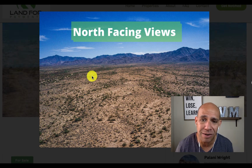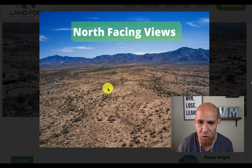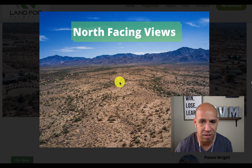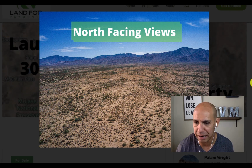All of this is BLM land. I did speak to a few people in the area. They said that a lot of people go dirt bike riding, ATVing, using all-terrain vehicles all in this area, and have a blast doing that.